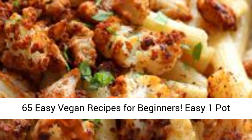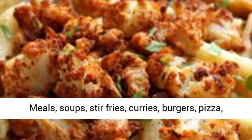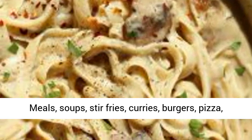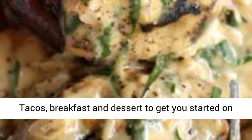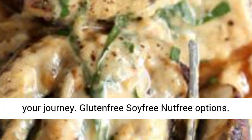65 easy vegan recipes for beginners. Easy one-pot meals, soups, stir-fries, curries, burgers, pizza, tacos, breakfast and dessert to get you started on your journey.